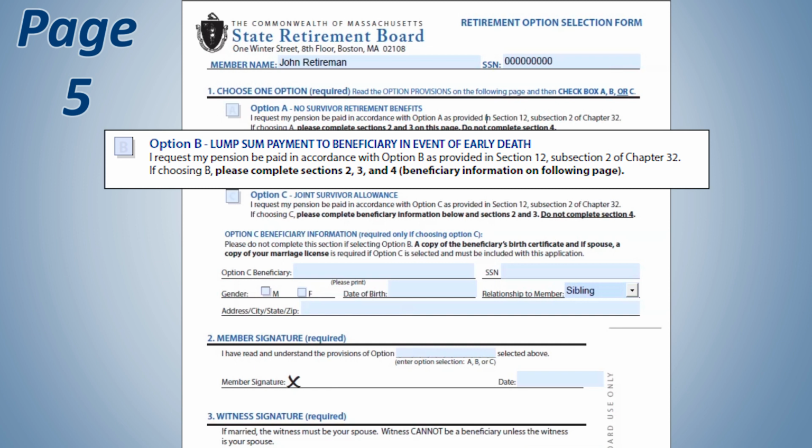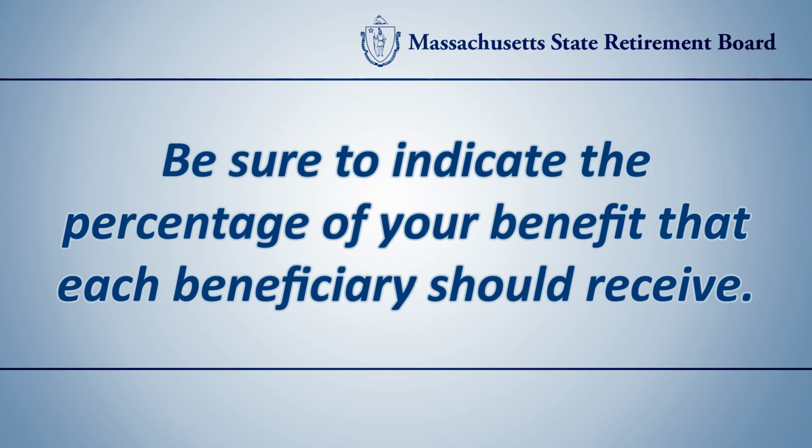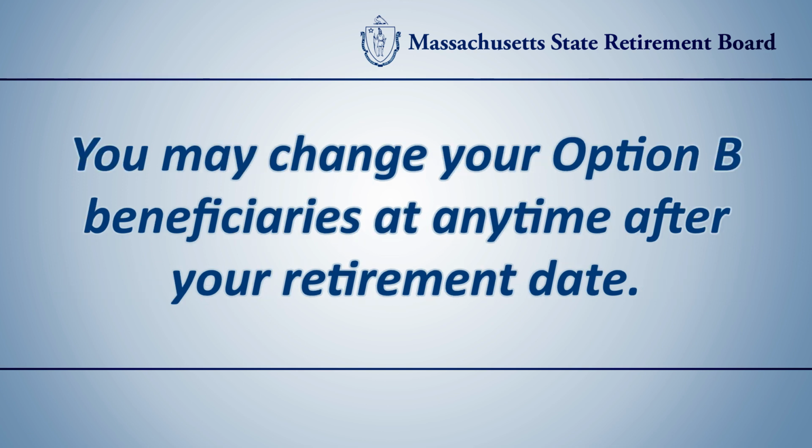There are no restrictions on who may be a lump sum beneficiary, and you may name more than one person or entity, for example, your estate or a charity, if you desire. If you do name more than one person or entity, however, be sure to indicate the percentage of your benefit that each beneficiary should receive. Furthermore, you may change your Option B beneficiaries at any time after your retirement date.